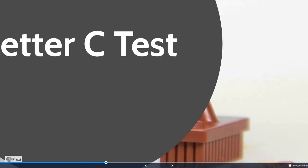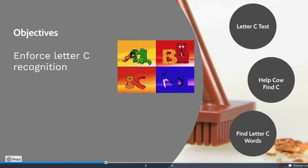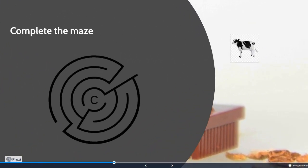Now after that, we will do a maze. It's not going to be this maze, but I put this up here to give you an idea. So there's going to be a cow, there's going to be letters, more than just one letter, but they're going to draw a line connecting all the C's until they make it to the cow. So that's going to be what the maze looks like.